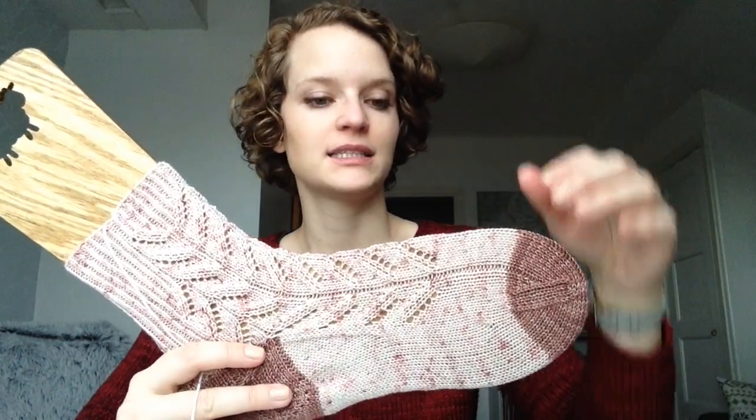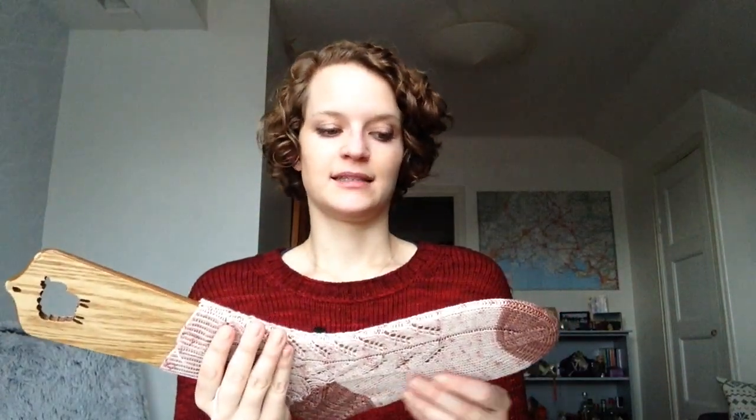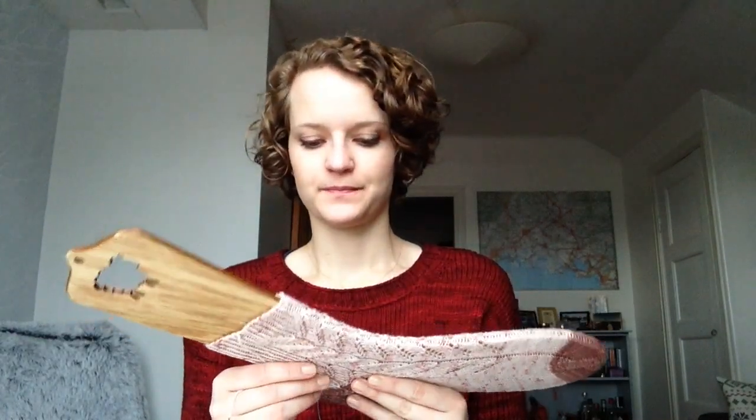I have been wearing my Saniva socks, which I knit out of this, which are sort of a mock cable pattern. I've been wearing those a lot, and they are holding up really nicely and are just lovely to wear. So I will be trying to get my hands on some more of this yarn soon.